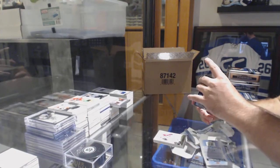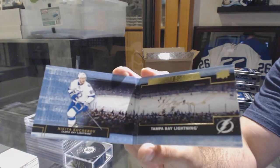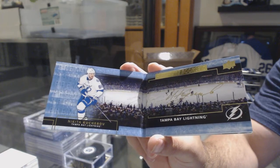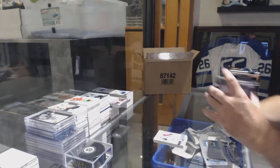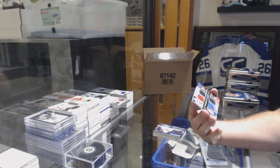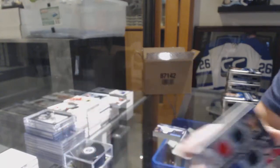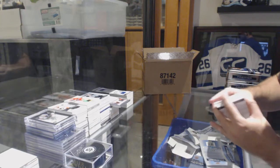For the Tampa Bay Lightning, signature booklets, Nikita Kucherov. Good booklet. A quad jersey number to 49, which would be random between the Capitals, the Penguins, the Blues, and the Hawks: Panarin, Tarasenko, Ovechkin, Malkin. And we've got a jersey rookie of D'Angelo for the Preds.